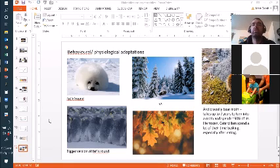And then there's also a lot of other physiological adaptations, which we don't really have time to go into, such as countercurrent exchange, which is how penguins stand on ice without getting cold feet. Well, they do get cold feet. That's kind of the point.